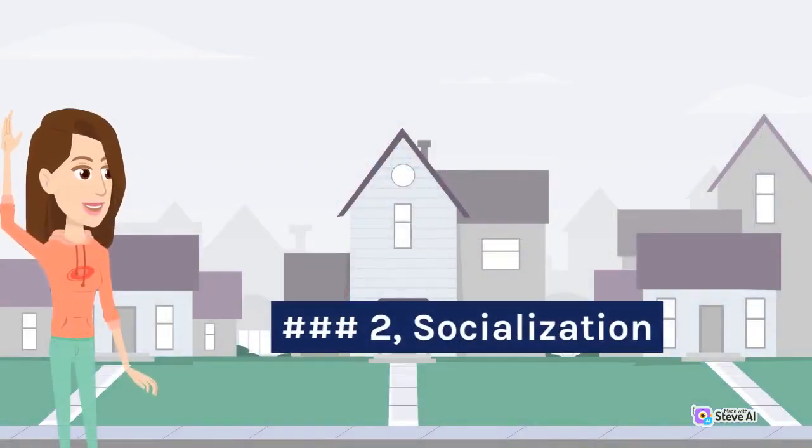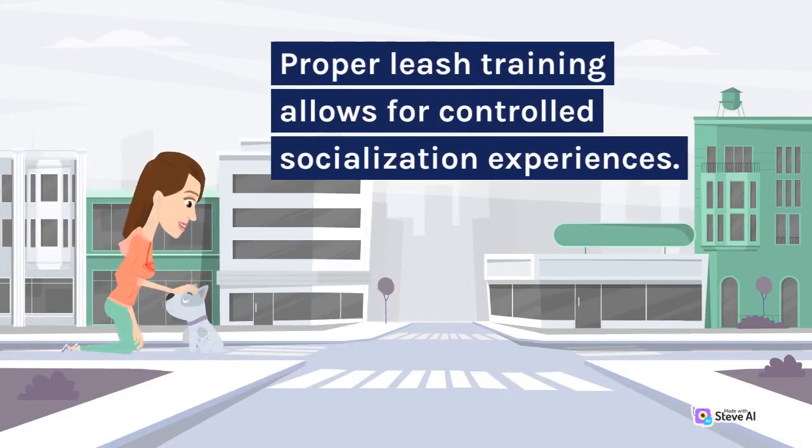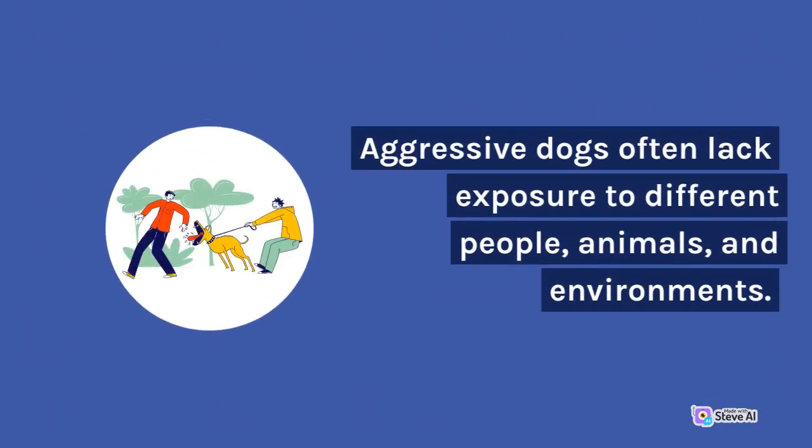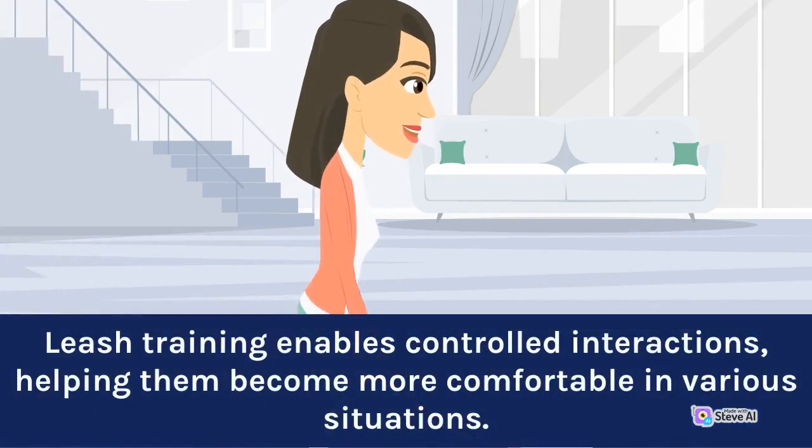Number 2, socialization. Proper leash training allows for controlled socialization experiences. Aggressive dogs often lack exposure to different people, animals, and environments. Leash training enables controlled interactions, helping them become more comfortable in various situations.